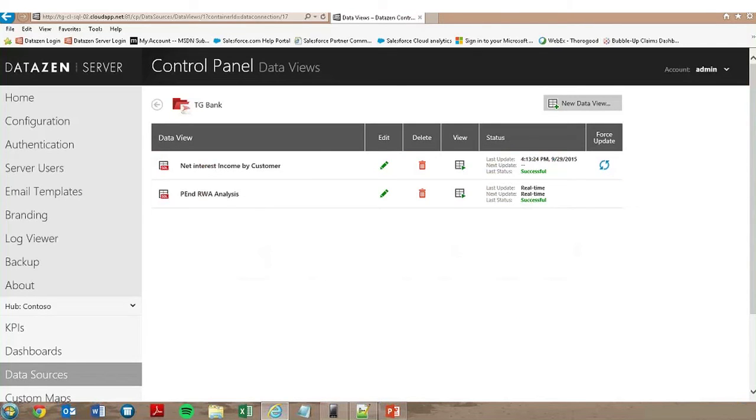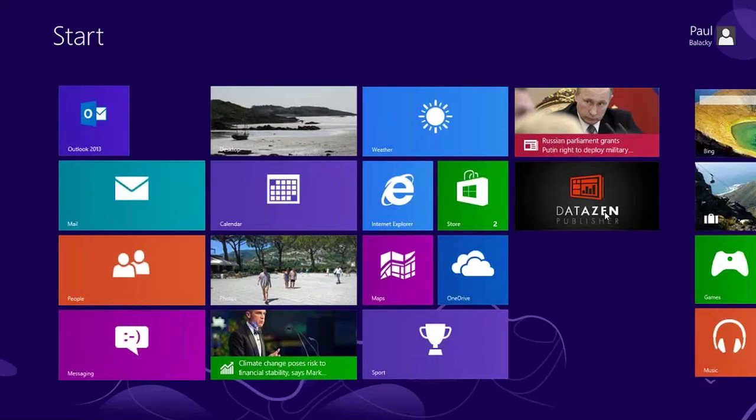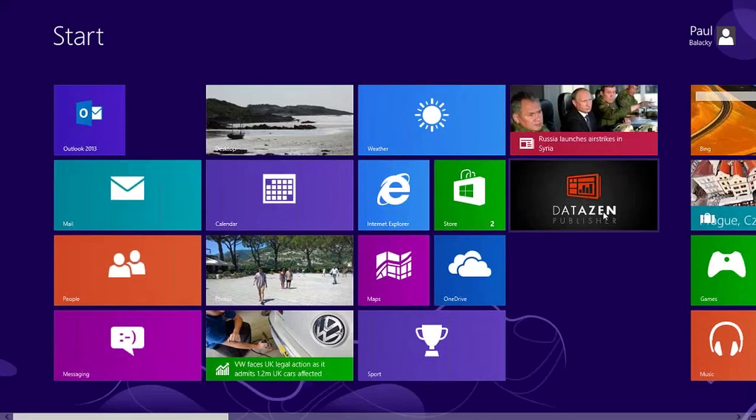Good, and there it is, that particular data view. Now I'm going to drop into the publisher product, so I'm going into the apps. There's my Datazen. I'll just click on that. Make sure you can keep up with me.